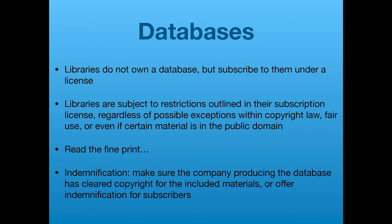If a warranty or indemnification cannot be negotiated in your licenses, make sure that your institution is aware of the risk that may be involved in licensing from that database. You want to make sure that the access to the digital assets outweighs the potential risk. A helpful tip for assessing risk is researching the database itself.